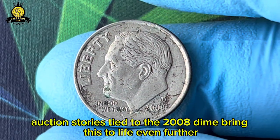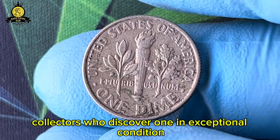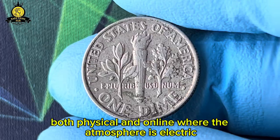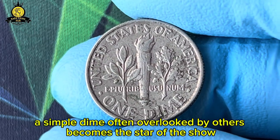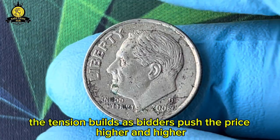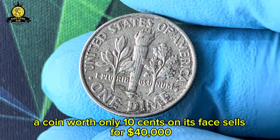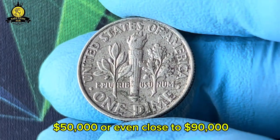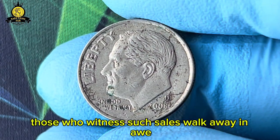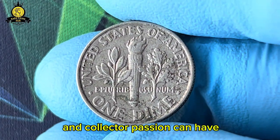Auction stories tied to the 2008 dime bring this to life even further. Collectors who discover one in exceptional condition often find themselves entering bidding rooms, both physical and online, where the atmosphere is electric. A simple dime, often overlooked by others, becomes the star of the show. The tension builds as bidders push the price higher and higher, until suddenly a coin worth only 10 cents on its face sells for $40,000, $50,000, or even close to $90,000. Those who witness such sales walk away in awe, realizing the extraordinary power that rarity and collector passion can have.